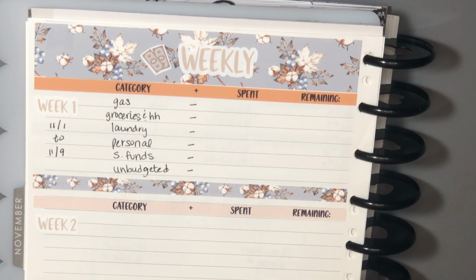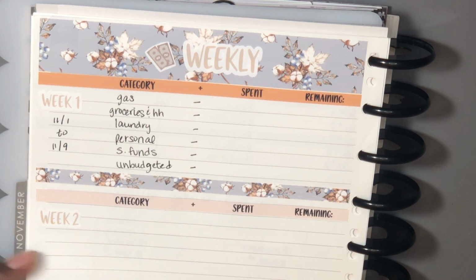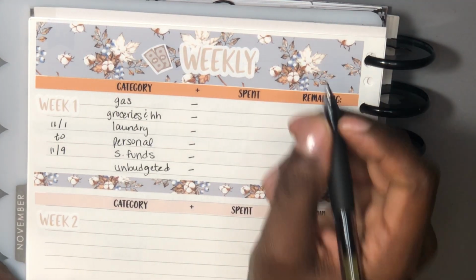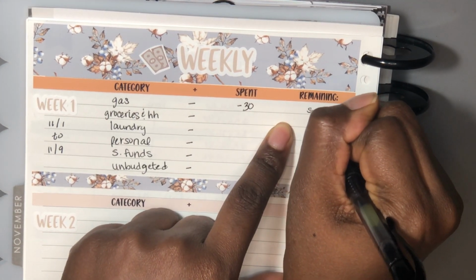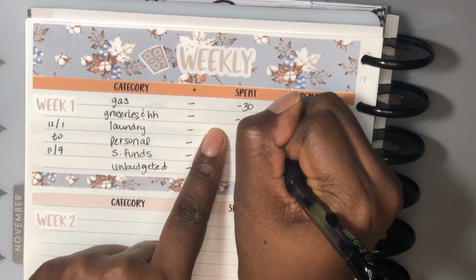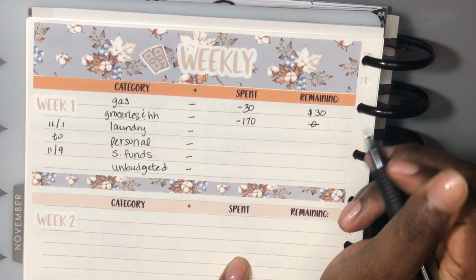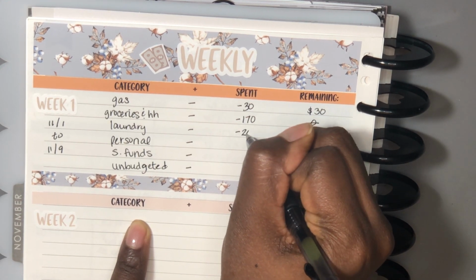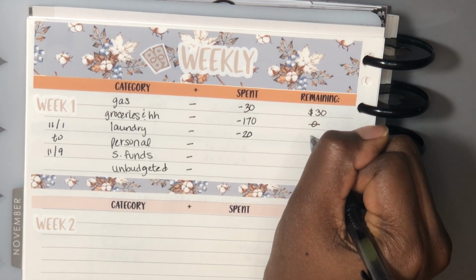Alright, so we know from laying down my stickers in a calendar view that for gas I spent $30. And out of 60 means I should still have $30 remaining. Groceries, I spent everything that was there, $170, so there's nothing left over. Same thing for laundry, I spent everything that was there, $20. So that means there's nothing left over.